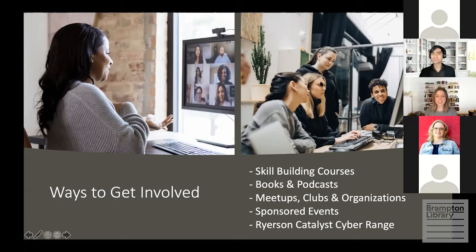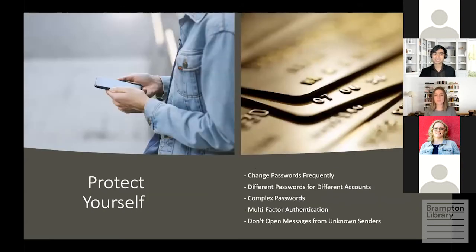I see a comment from Aaron that the library would have lots of books and resources. That's a great point. Finally, aside from enterprise cybersecurity and an actual career on this, protect yourself.